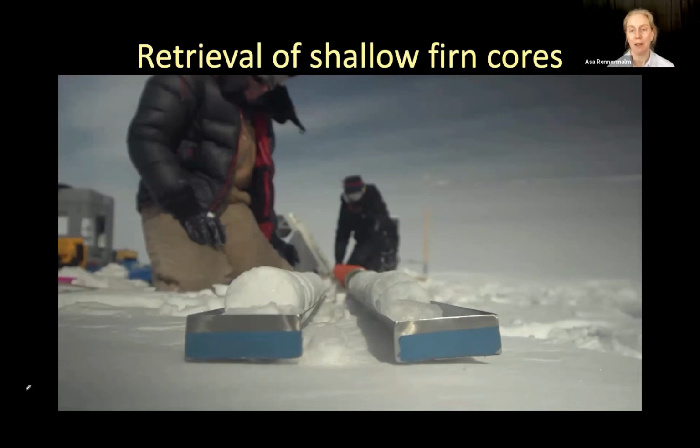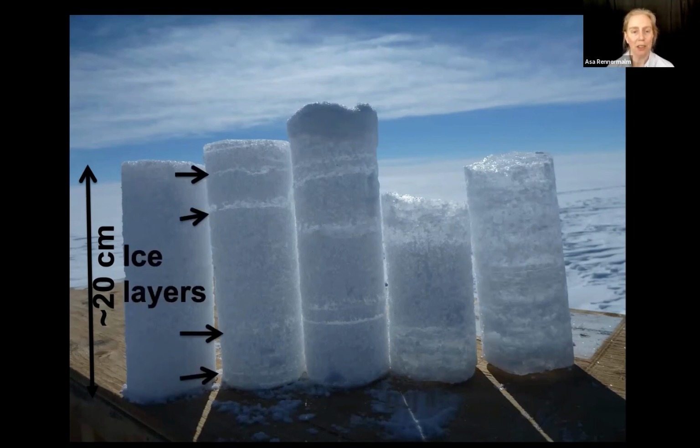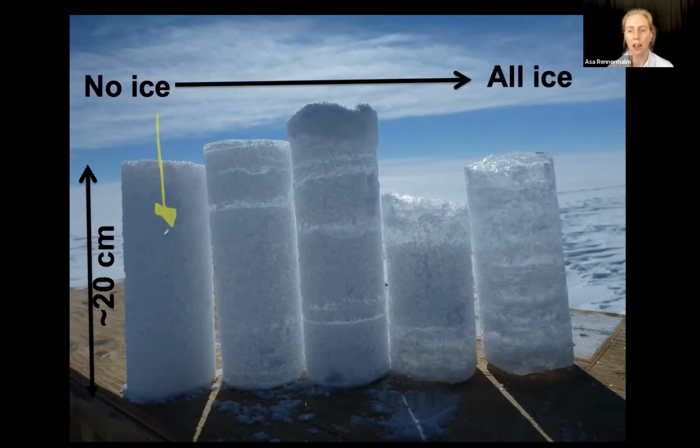So what we do with these core sections is analyze them for density and ice layers. I just want to show you an image here of some core segments, and I have arranged them in order, so the ice content is increasing. You can see these ice layers here. And you can see here the firn. This first layer here is just all firn. And then you come down here and this little section here is all ice. You can see how you can figure that out just by looking at it.